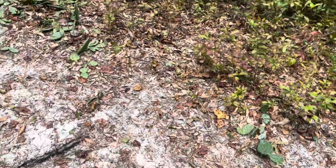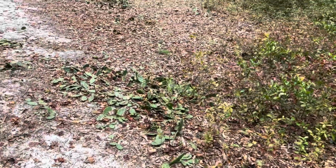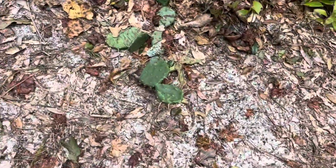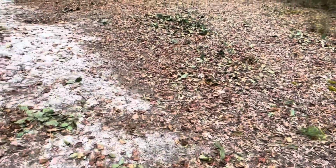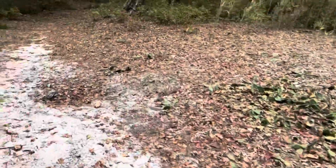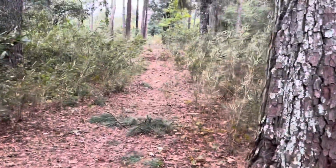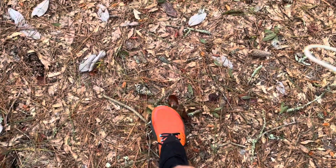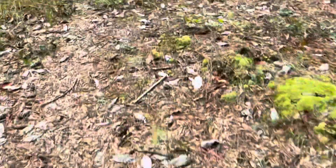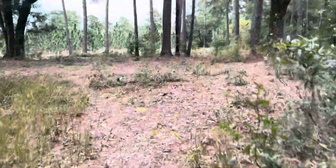Well, I was not expecting that. I thought this was just green leaves, and I kicked a cactus. For a second. Be careful through here. Ow, that's really starting to hurt now. I guess that's one of the drawbacks of trail runners. That thorn just went right through.